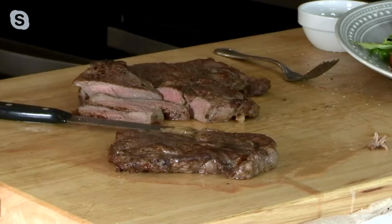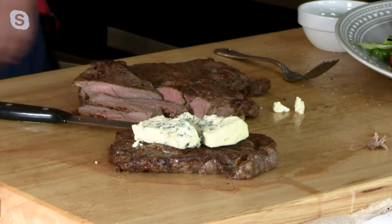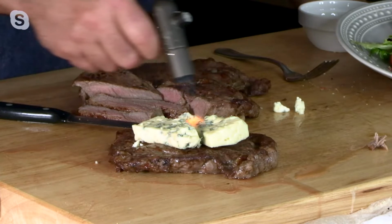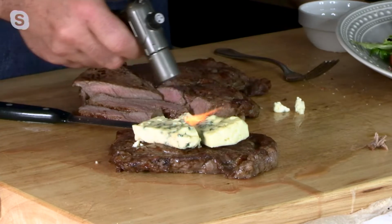Yes. I'm going to go in and take some blue cheese. Okay, I love blue cheese. I'm gonna go ahead and get my creme brulee type thing. So I'm gonna crust this with that blue cheese. How fun. Just look at that, right?